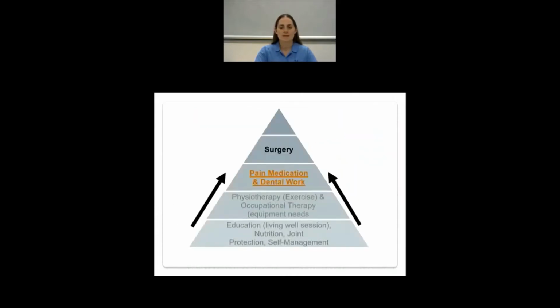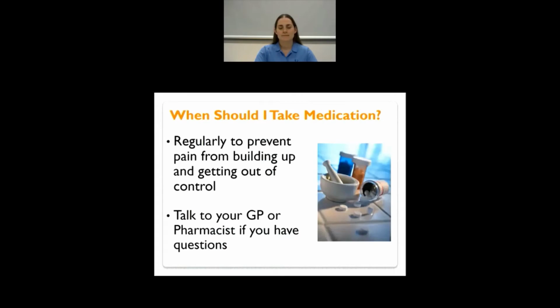Moving up the pyramid, we will now discuss pain medication and dental work. If taking pain medication allows you to stay more active, then it can have a great overall benefit. After your surgery, it will be important to take pain medication regularly as prescribed by your doctor to prevent pain from building up and getting out of control.